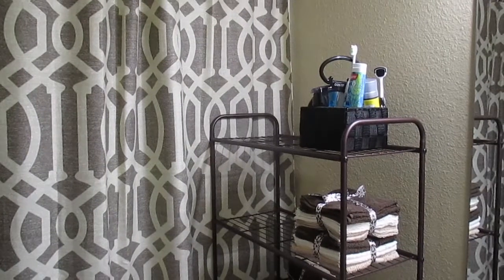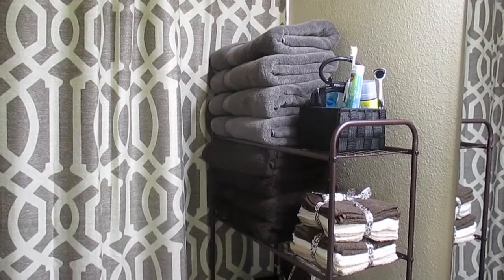So yeah, the towels are done. Sorry, I don't know if I was filming upward. But I'm going to go fold towels right now and then finish the rest of this stuff. No towels. Lots of towels.